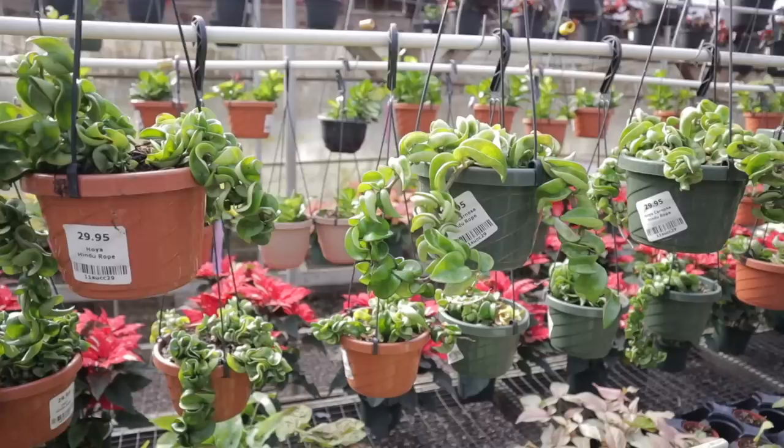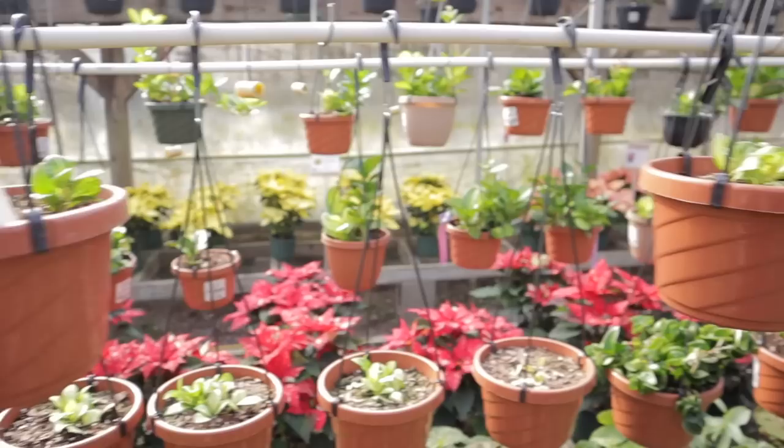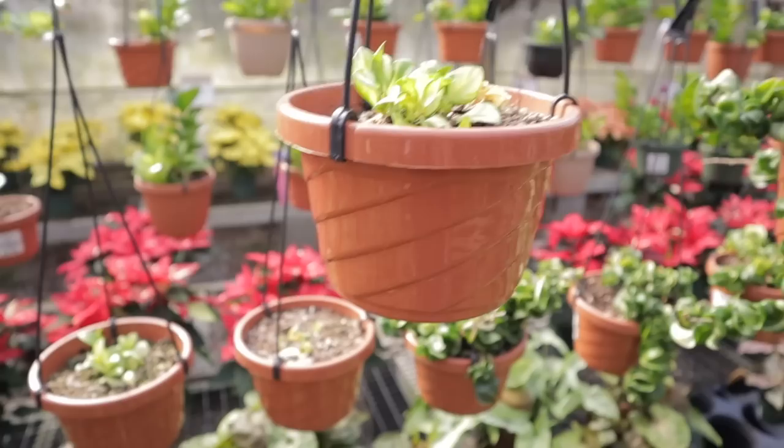I have some Hoya carnosa compactas here, $29.95. Oh guys, look, Hoya houshkeliana variegata. Wonderful Hoya. I do have one myself. It's one of my expensive but worth it plants. And mine has grown really fast.